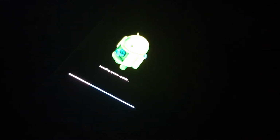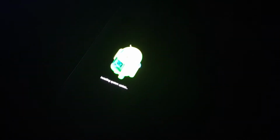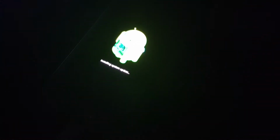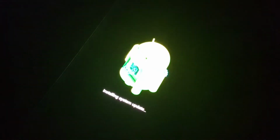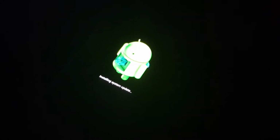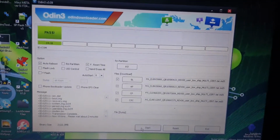And now we have to install the system update, erasing probably a girl flamingo on my phone. No! Oh, sorry, I'm sorry. It's not a big deal. It says installing system update. Oh, that's cool. Sounds interesting. Installing system update. So now the phone will reboot once again. So the phone is getting unbricked. The phone is unbricked.